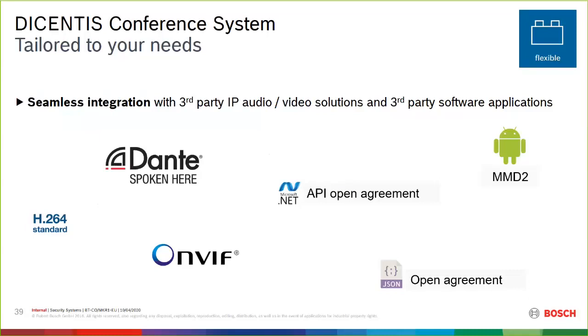So any Crestron, AMX, any other kind of third-party devices, very often we go into a room that's controlled by Crestron and they say, can Crestron also control this system? The answer is absolutely. So we can really integrate to existing infrastructures and have the customer use the system exactly how they want to.